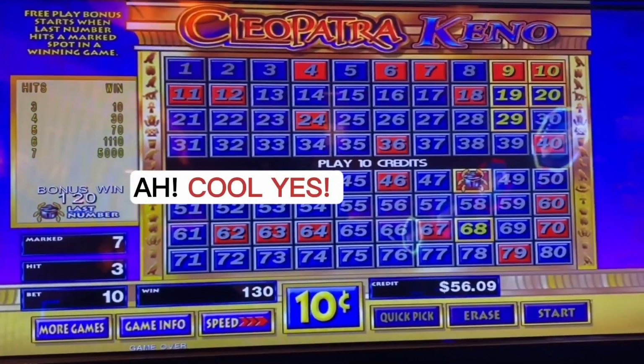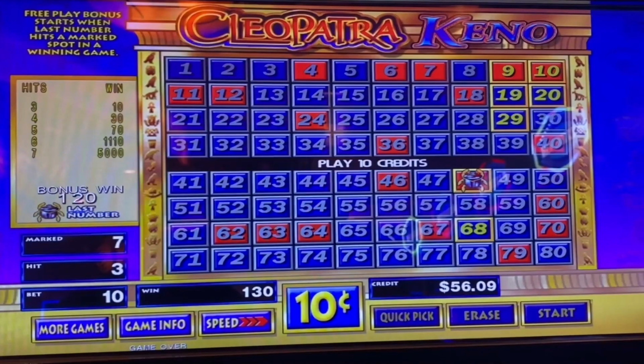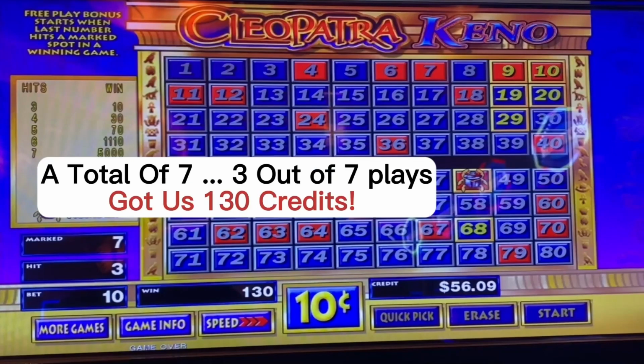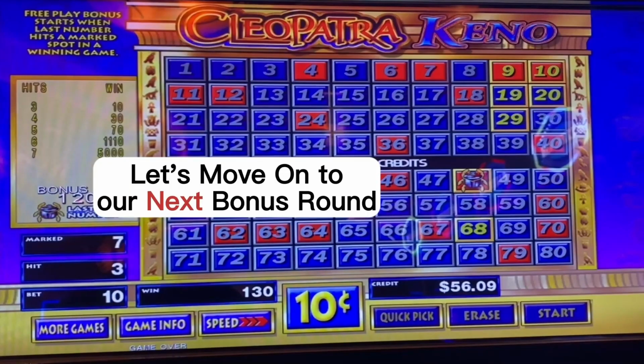Cool. Yes, what got us here was 3 out of 7. Okay, the algorithm was consistent. A total of 7 3 out of 7 plays got us 130 credits. We'll take that all day. Okay, let's move on to our next bonus round.